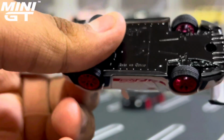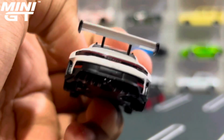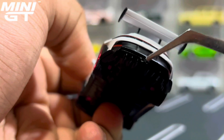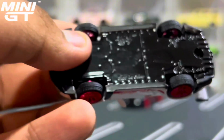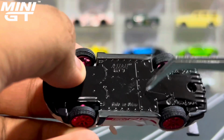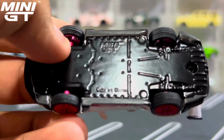And yeah, you do have a double exhaust system, is it? Let me check, yes. Twin exhaust pipes in the middle, not on the sides or anything, but in the middle. There are two right there. And you do have the rear diffusers, which are pretty much detailed, and I really like it. Moving down to the base, you know, Mini GT with their metal base. Mini GT made in China. Right there, very nice.